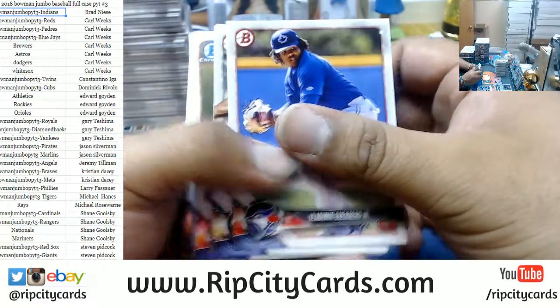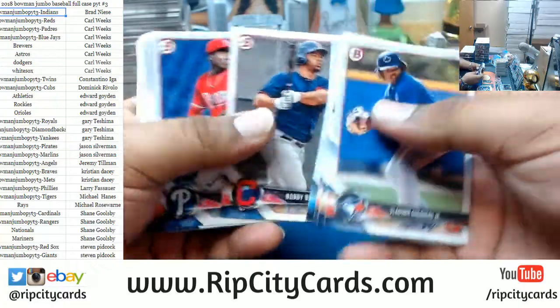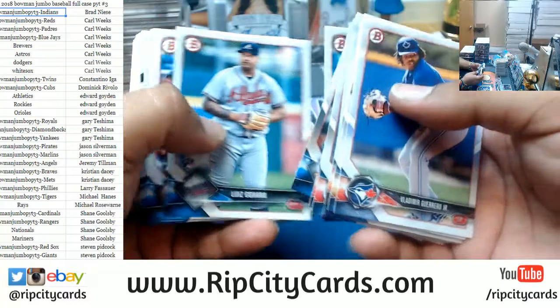I don't even know who that is. A big bowl of ramen for Ohtani to come out. Ooh. I could tell you so many things that are wrong with that.